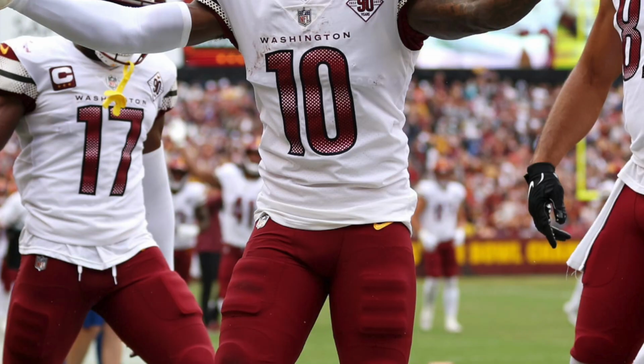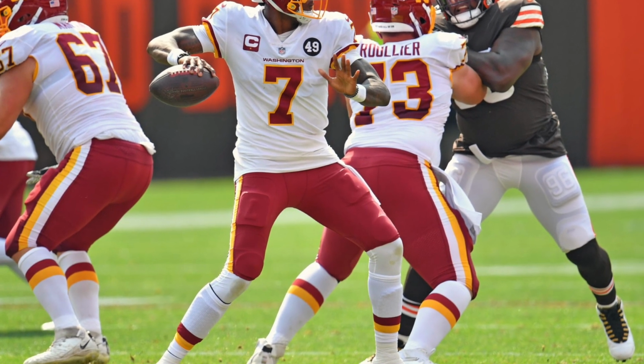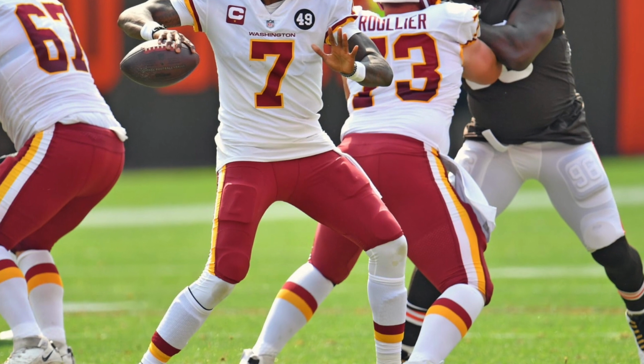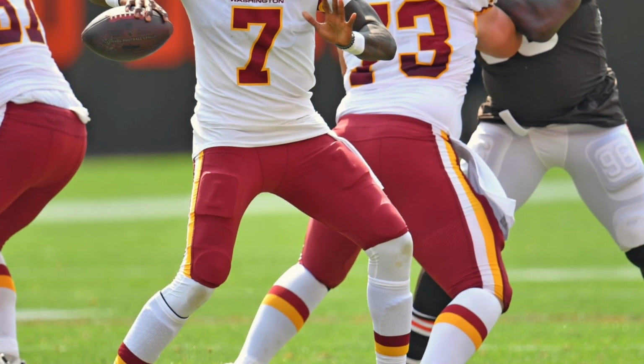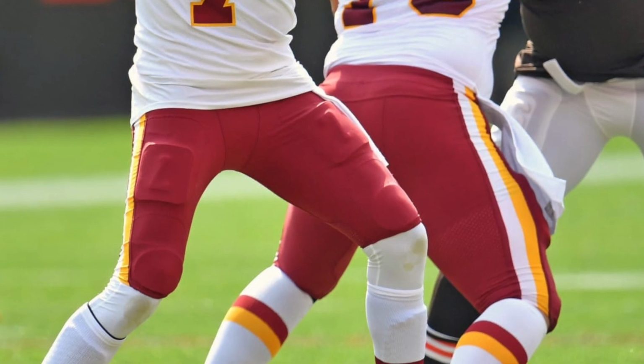The burgundy pants that the Commanders are currently wearing, you could simply fix that with just a simple yellow and white stripe with black piping on the outside and inside of them. Very similar to their old burgundy pants, but just highlight a little bit of black on the inside and outside and perfect. You know, tying the rest of the uniform so well.